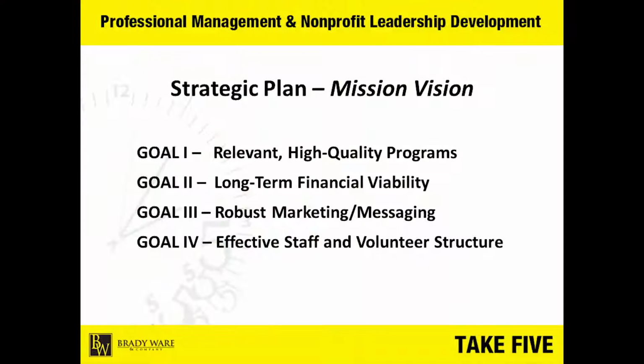I'm just giving you an example of four different goals that are pretty common for nonprofits. A nonprofit might have a different goal, but these are pretty standard. High quality programs, relevant, timely, high quality, whatever your program or service is that you're providing to your clients. A second goal around long-term financial viability. Clearly that government funding issue would fall under that. Robust marketing messaging: how are we telling the story of our outcomes and what we're doing? And finally, are we assuring that we have the right staff and volunteer structure to support all of that? We talked about that a little bit ago with board governance.